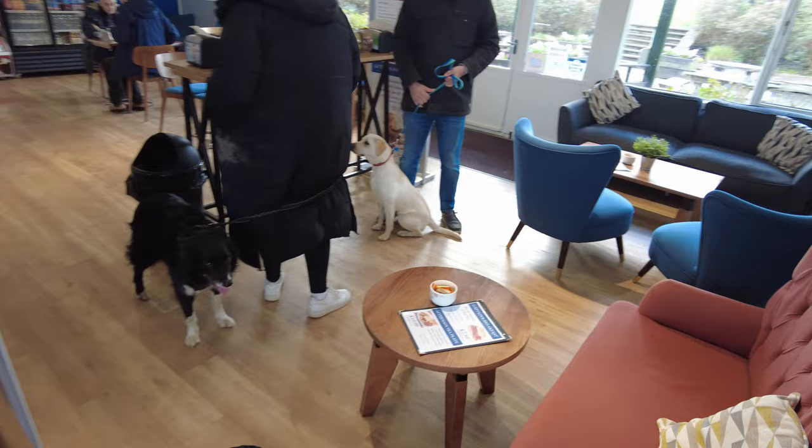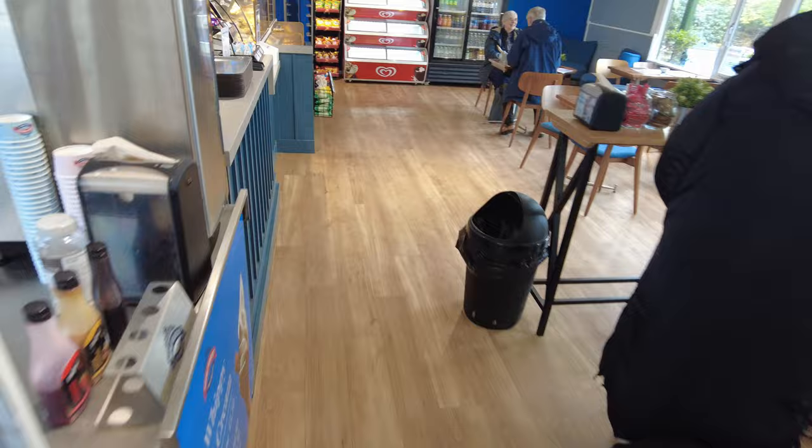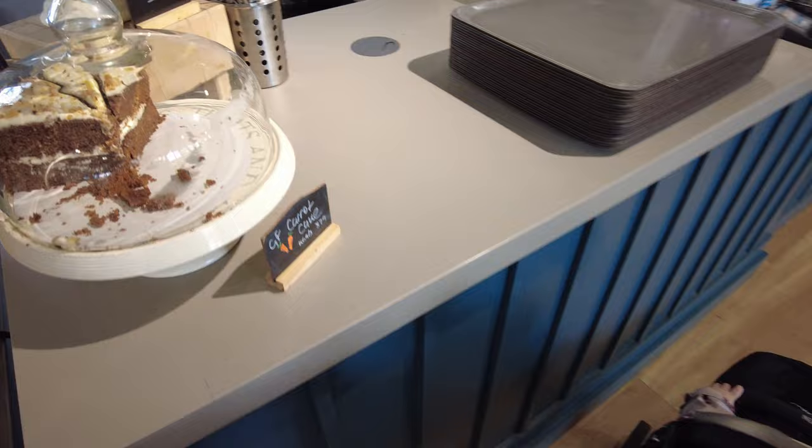So right now we're in a cafe in Beaulieu. It's like a museum sort of place. It's a nice sort of cafe. Gonna get our coffees to get ready for our walk, start off for the day. Dog friendly. Nice cakes, carrot cake. Ice creams.